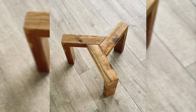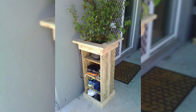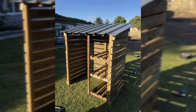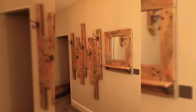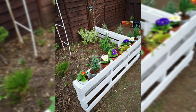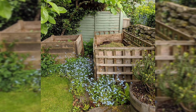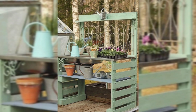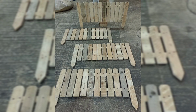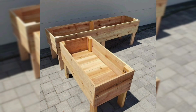Would effectively another result those project and preference for home use. With crafting you can choose the size, color, finish and design to match your scope for view.